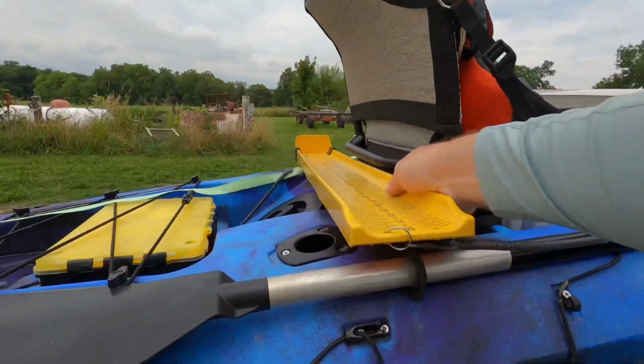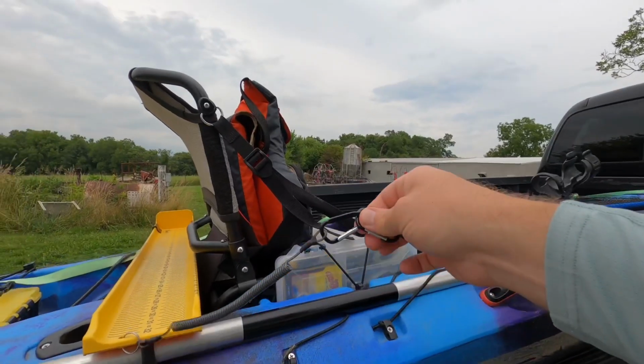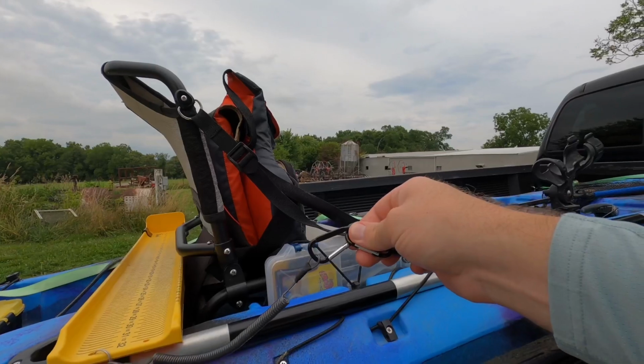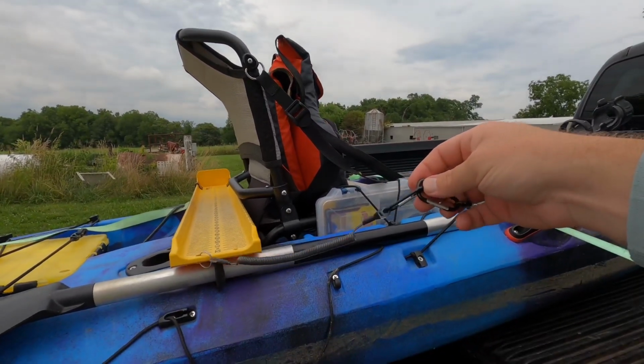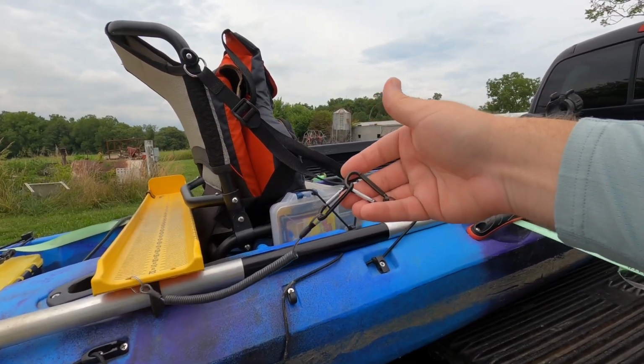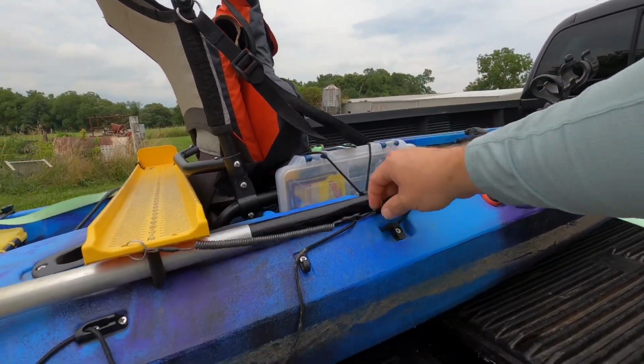I also have this board leashed. I think it's important to have leashes on anything in your kayak that's not going to float if it falls out. I would hate to lose my Ketch Board, especially in a tournament. It would end the tournament for me.